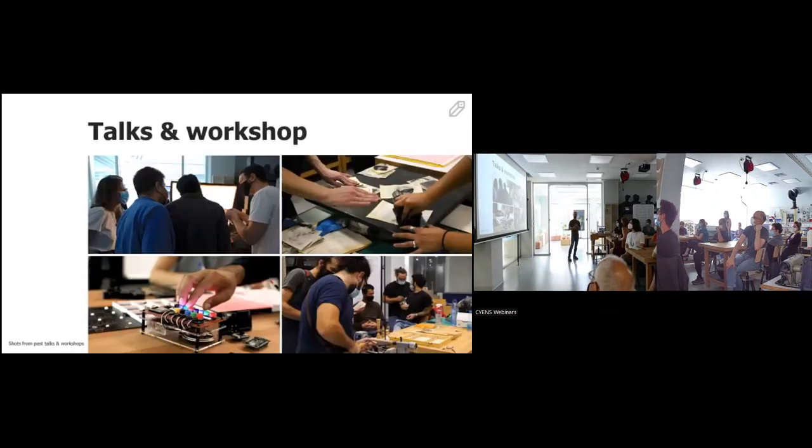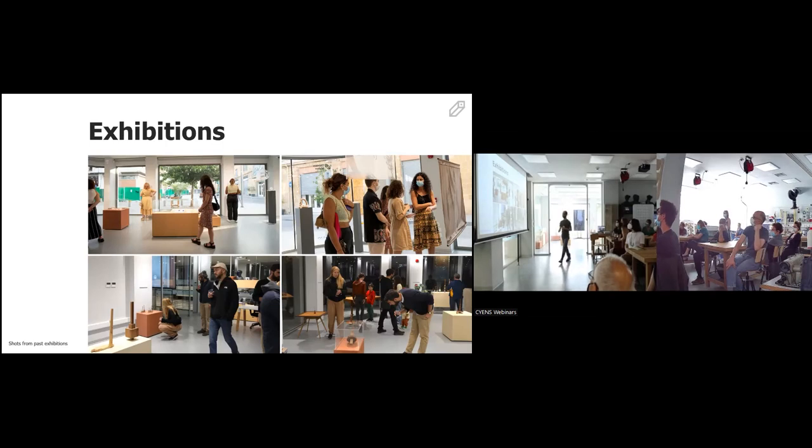We organize talks and workshops, like now we did electronics. This is wood turning. We had some excellent craftsmen from Limassol who came and had some good fun. Printing, photography, so pretty broad. And we exhibit the work of, these are the wood turned zvura, spinning tops that we exhibited from our artists in residence.